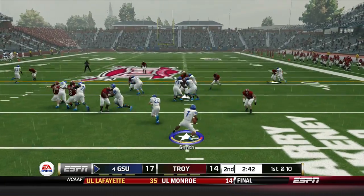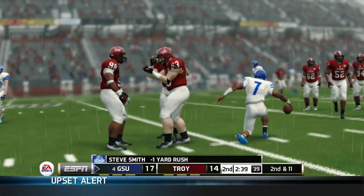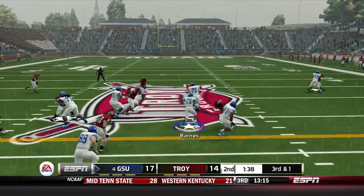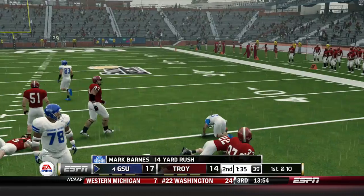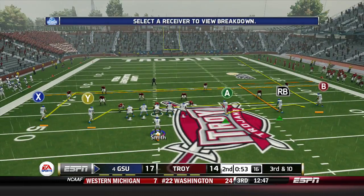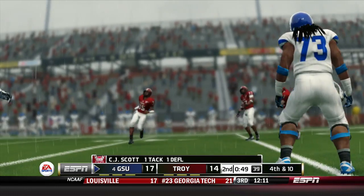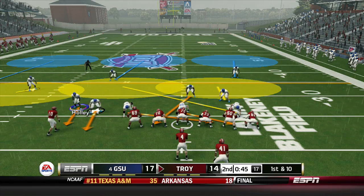1st and 10, working from the shotgun. Smith will keep it on the read option, and that is the wrong move. Taken down behind the line, a 1-yard loss on the play. 3rd down and 1. Handoff to Mark Barnes, and he's going to find the first down marker and more, breaking tackles and making his way into Troy territory. 3rd down and 10 for Georgia State now. Smith back to pass will fire, and it's incomplete. Almost picked off, should have been picked off, and Georgia State is going to have to punt.